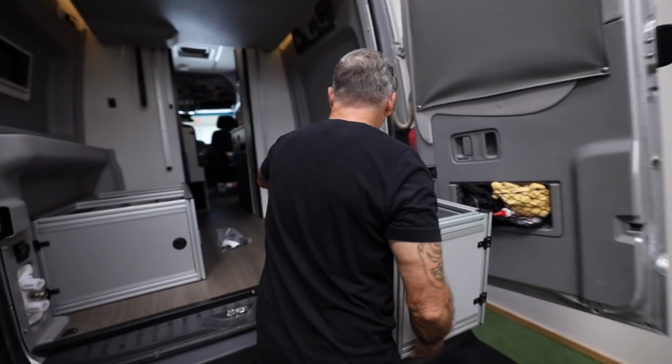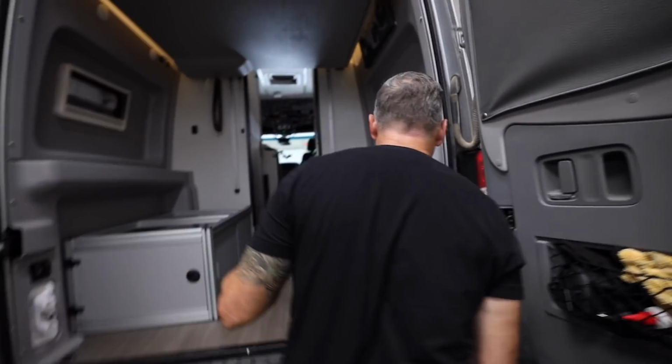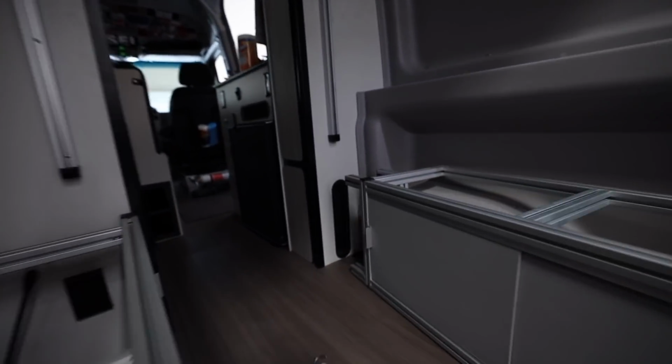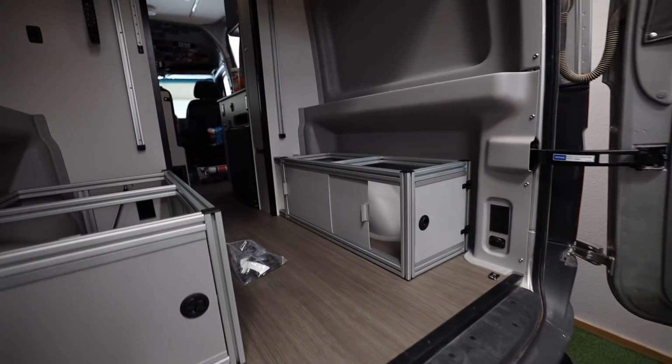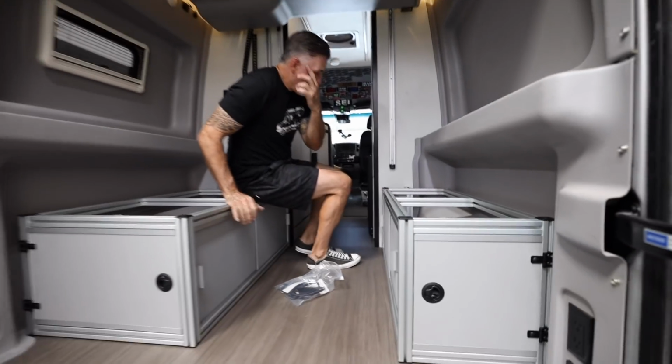So if you've seen on the end, we have a little heater deflector. And that just slides right in there. Probably directs the heat out a little bit better as well. That's the whole purpose, it just hits that and then shoots it right out into the aisleway. So you're good to go there.